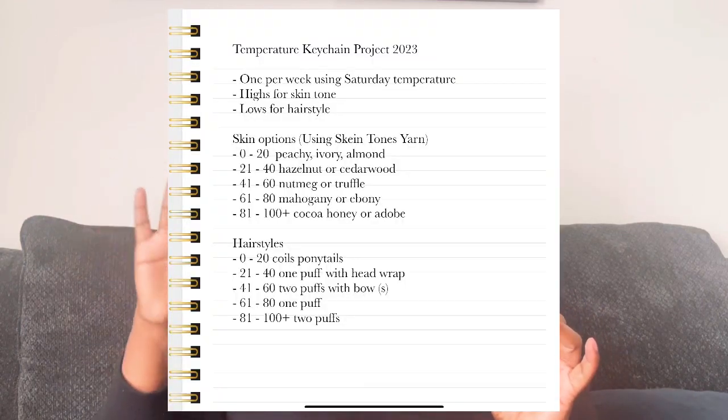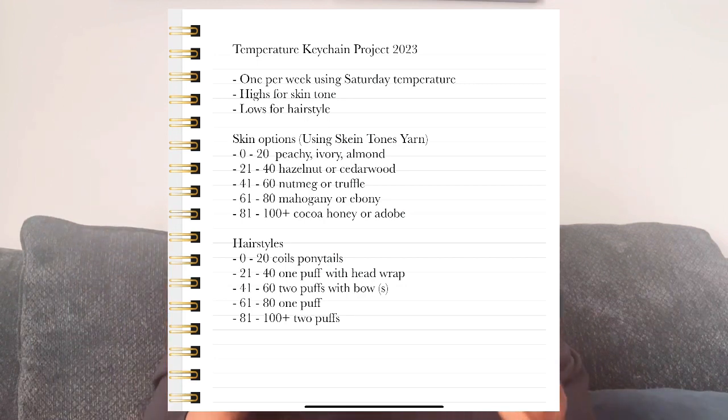And I'm only doing 1 per week. So I'm using like Saturday's temperature. And I'm doing high and low. So the high helps me decide the skin tone. And then the low temperature is how I decide what hairstyle the keychain is going to get. So that is how I broke down my temperature project. I'll put a picture of the full breakdown somewhere up here so that you guys can see how I decided to do the breakdown and, as far as degrees, what yarn I'm using.